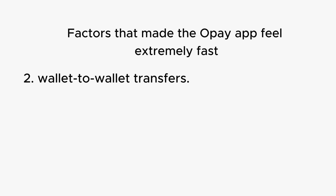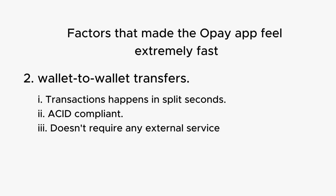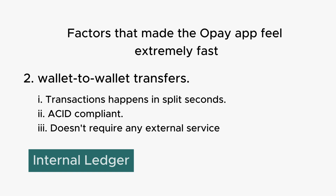Another key factor that influences transaction speed in Opay is wallet-to-wallet transfers. Wallet-to-wallet transfer means that money is moved from one user's digital wallet to another user's digital wallet within the same platform without touching a banking account or external payment trail during the core transaction process. Wallet-to-wallet transfers in Opay happen at the speed of lightning, and this is mainly because Opay uses its own internal ledger system to manage transactions.